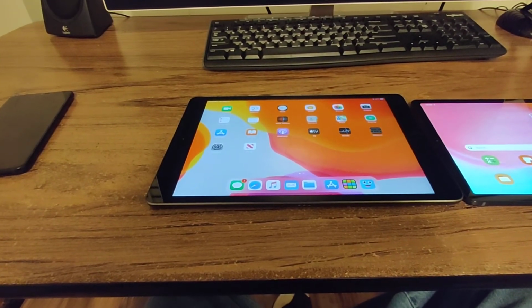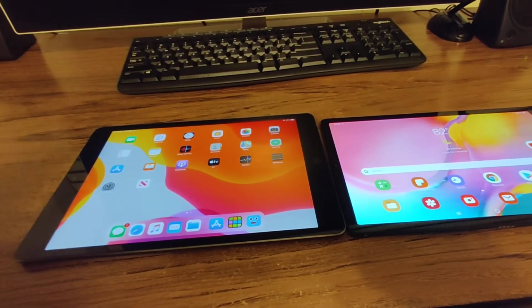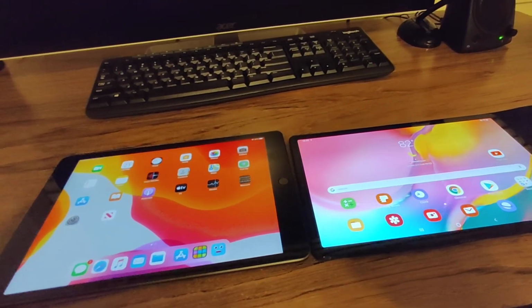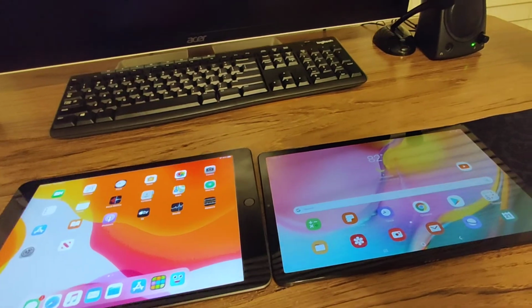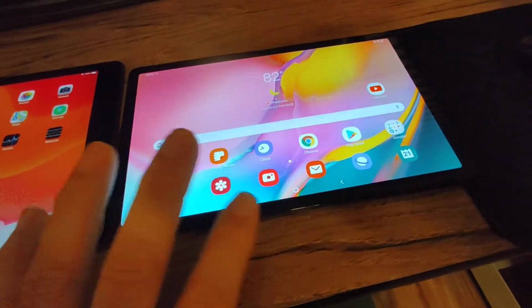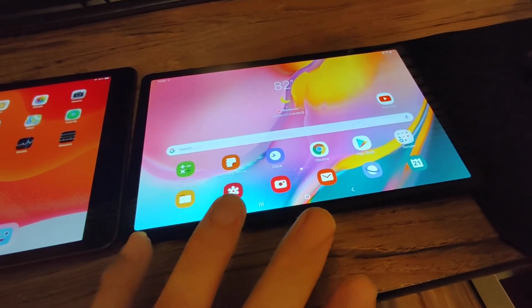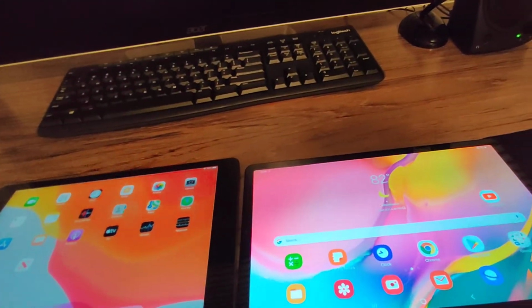Honestly, if the iPad would come out with more customization ability, where you could move the icons where you want them, delete them completely if you want to. You can't do any of that stuff on iPad. It's really annoying. This one, I can put a really pretty wallpaper and do the icons however I want and make it look really nice and make it my tablet. This one, it's Apple's tablet.